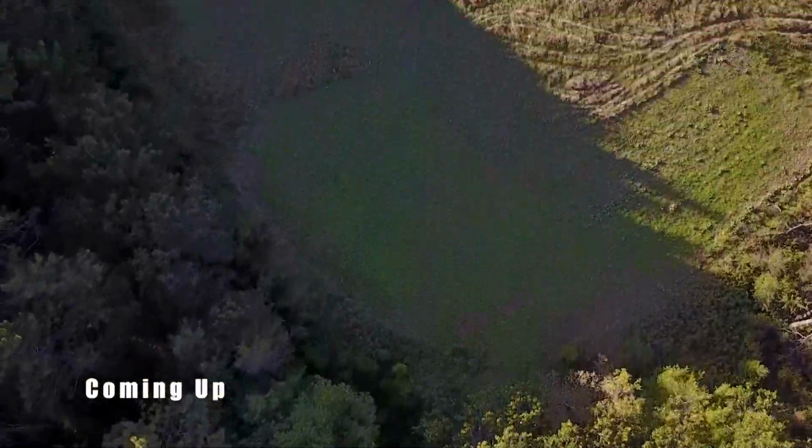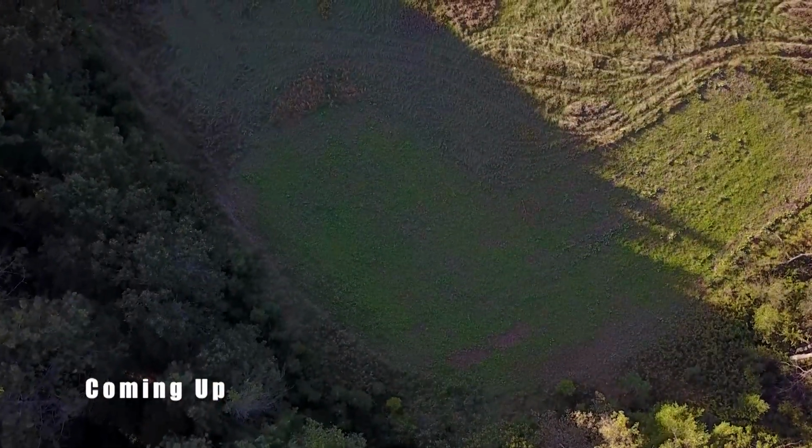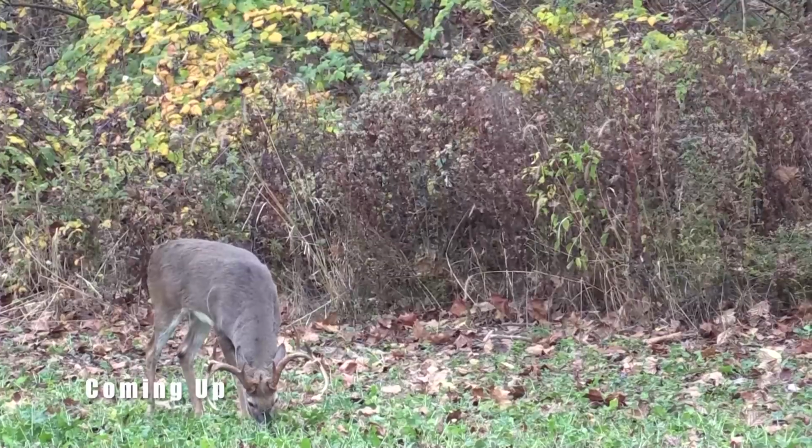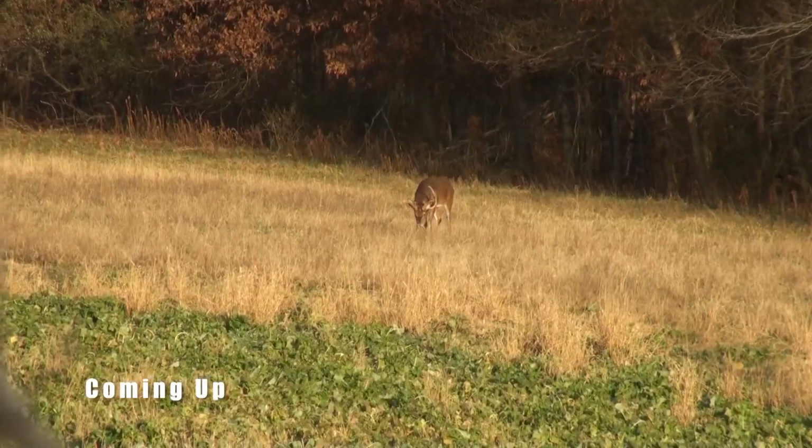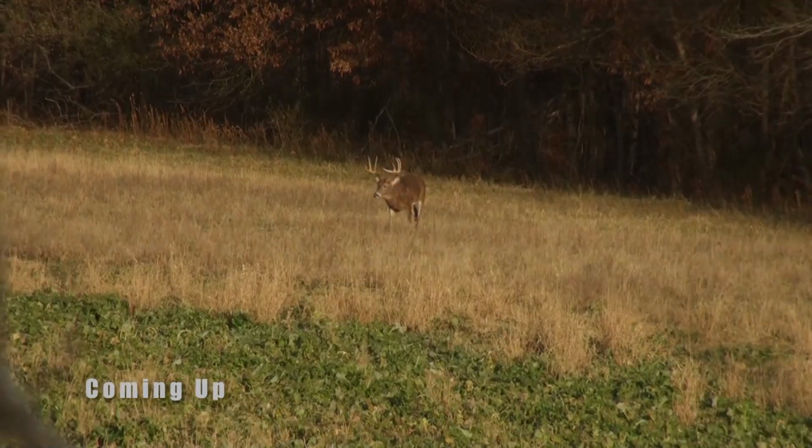So let's stay on that nutrition topic for a moment, and let's really dissect what a deer needs. Small, tiny little kill plot food plots, that's not going to cut it for nutrition.